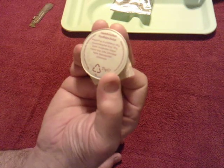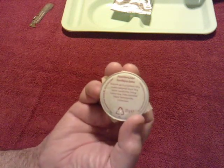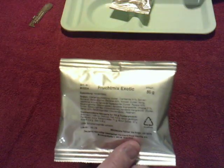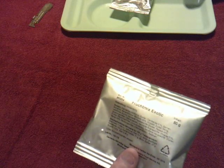Whoops. Kirsten. Sour cherry, maybe. Probably a jam to go on the crackers or bread. Fruit mix exotic. I guess mixed fruit. Banana chips, sugar, papaya. Okay, mixed dried fruit, I guess, is a close combination.